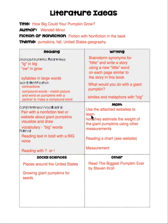Also, some of the words in this book are really large, so it's a great book to practice syllables and also spelling words by the chunk of the syllable for your older learners. Under word identification, this book is full of, again, contractions like last week and also compound words. And it's a fun one to match the two words that create the compound word.